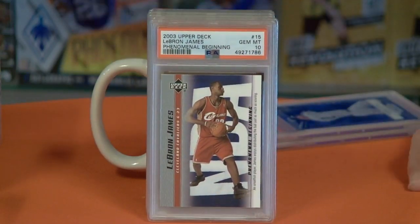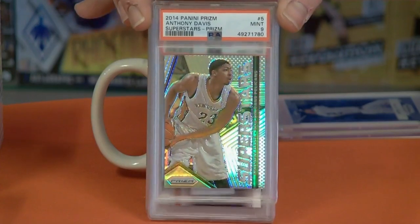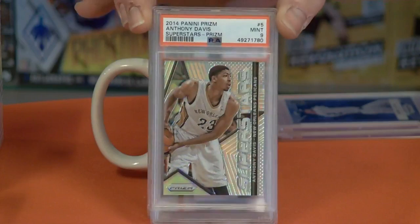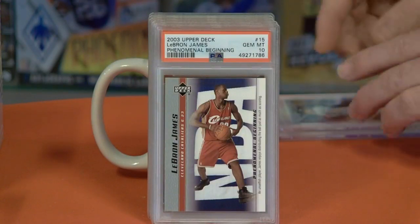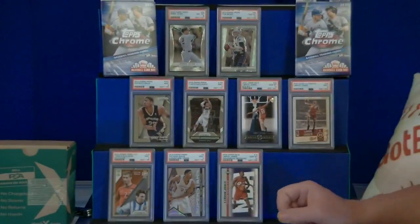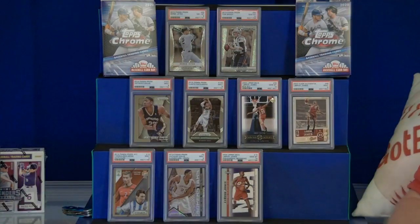Send in a few phenomenal beginnings. Nice Gem Mint 10. Another really pretty card. Anthony Davis. Superstars Prism. Silver Prism. Mint 9. I think we'll stick that one up there. I like that one. Move these over to the side. Box number 5.